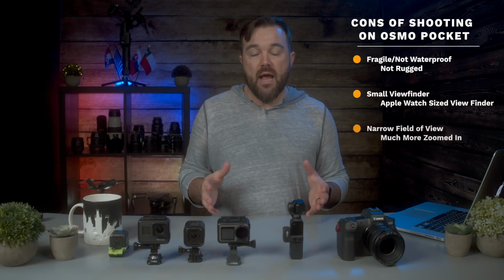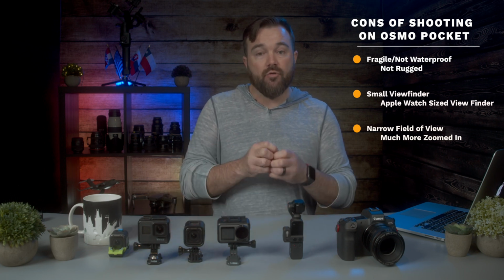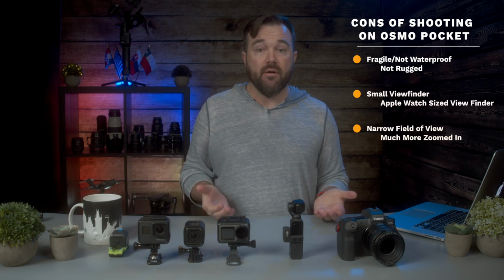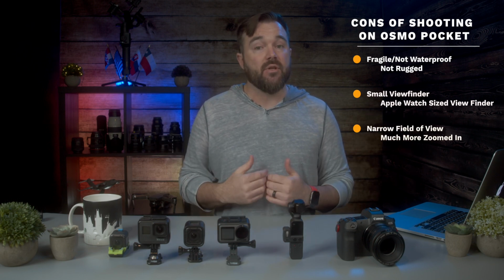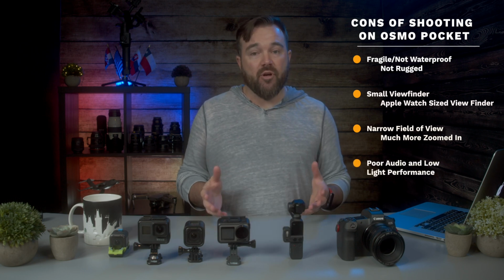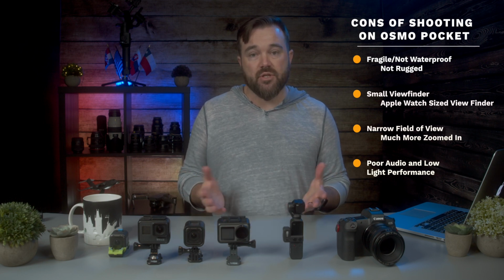The Osmo Pocket has a much more narrow field of view than some of the action cameras. These are known for their wide angle view. This could be a pro for some or a con for others. For me personally, it's a con and something you should consider. It also doesn't have fantastic onboard audio, so an aftermarket audio device is recommended, like an external microphone, and this is an additional cost that you should consider.